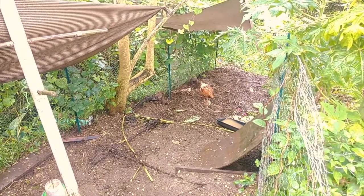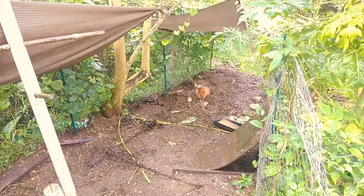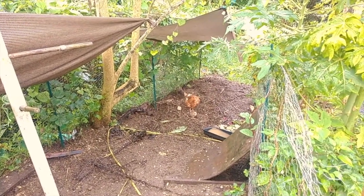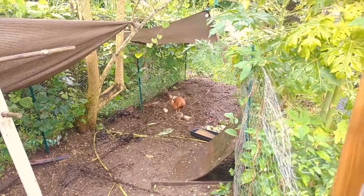So that's something I'm going to do today. I'm going to quickly repile this pile. It's been just under a week since I last turned it, and that was the third turn. At this point, I'm just going to be repiling it about once a week to keep it continuing to break down as the chickens continue to spread it out. So we'll talk about that in just a second.